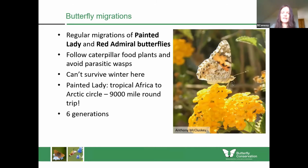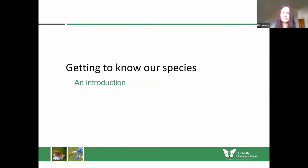They can't survive the winter here, but the painted lady can do a 9,000-mile journey from Africa to the Arctic Circle. Well, that's not one butterfly, that's several generations of adults emerging, mating, laying eggs, and offspring then completing another generation and so on. So it's like a relay race. In 2009, there were 11 million painted ladies that came in to the UK and 26 million left. So we have these huge painted lady years about every 10 years.